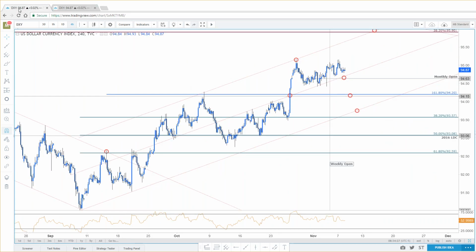So where does that leave us with some of the other crosses? We'll take a look at the euro in just a moment, which is obviously a huge portion, 60% or so of this index. Hey, man, hello, dollar CAD, please. It's on the list. I got you. So we'll take a look at that in a moment.